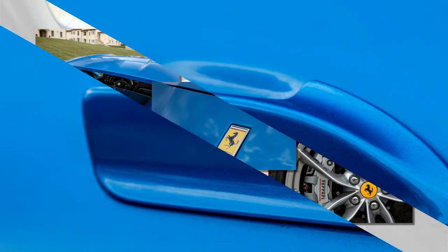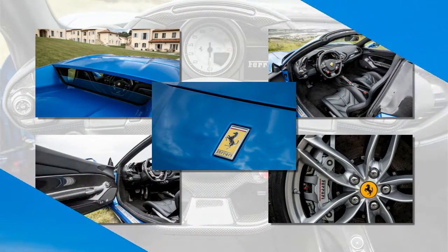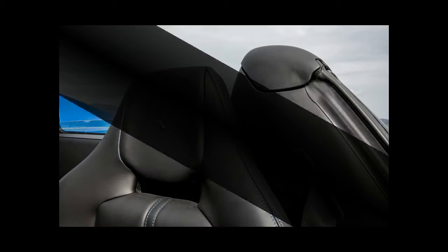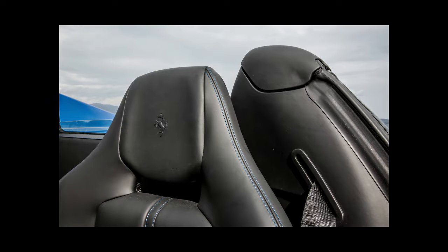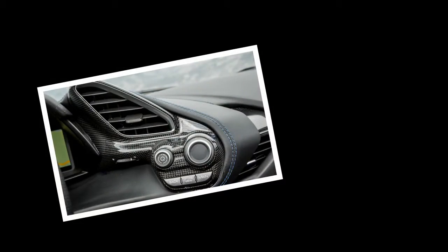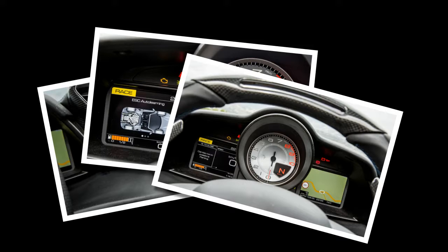Smart top. The roof is impressively clever. It's a two-part folding metal hardtop that can motor itself up or down in 14 seconds and at speeds of up to 25 miles per hour. When raised, the only thing that gives away its non-permanence is the line that marks the gap between the two painted panels, plus the fact you can't see the engine. Once stowed, it hides invisibly beneath the rear panel that also conceals the rollover protection system behind the seats.